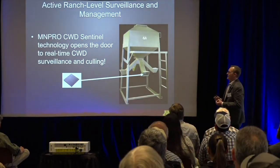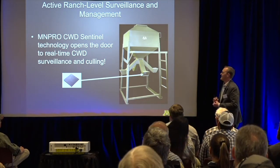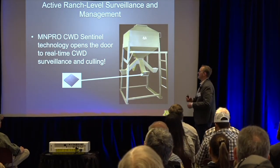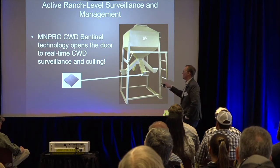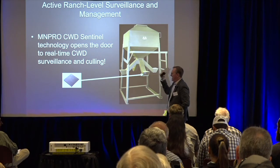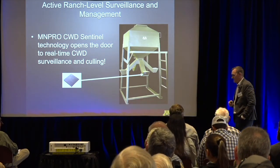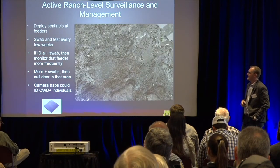So what does this mean? Well, we think, and we have a provisional patent on this, that this sentinel technology opens the door for real-time surveillance and culling, because you can place these sentinels in a feeder like this, and as they interact with it, you could swab once a week or something like that and actually test it and then see what's going on in the landscape.